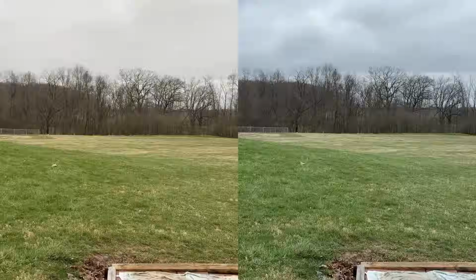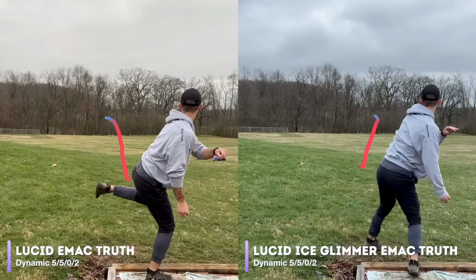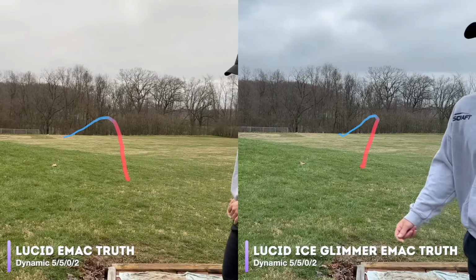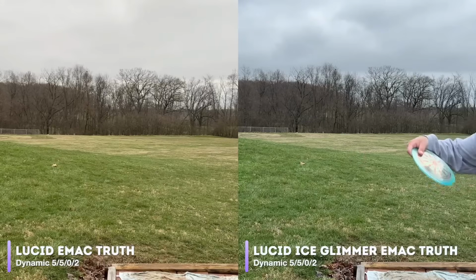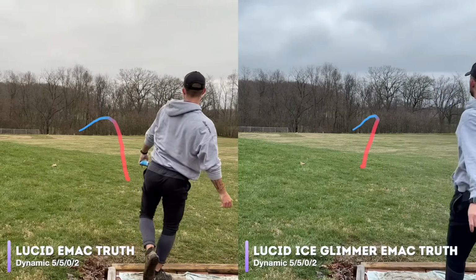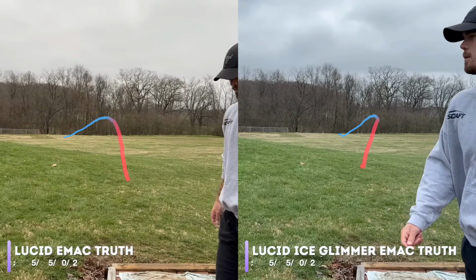But how does it compare to Lucid or Lucid Ice Glimmer? Well, side by side, you can see the Lucid plastic resists flipping up, instead holding that angle for a smooth, overstable flight, while the Lucid Ice Glimmer is very similar to Lucid. So the EMAC Truth follows a similar trend that we see from a lot of brands, where an opaque premium blend is not quite as overstable as a translucent premium blend.